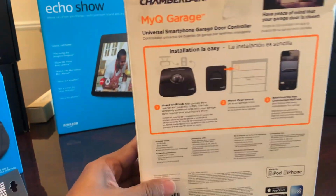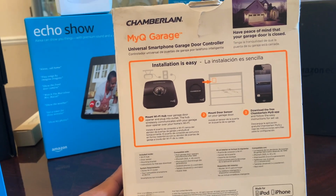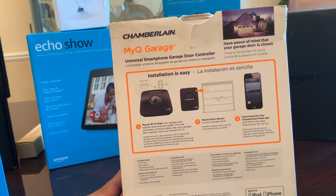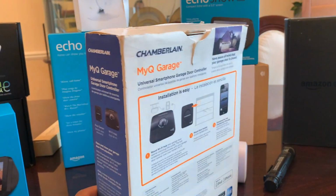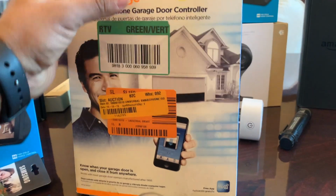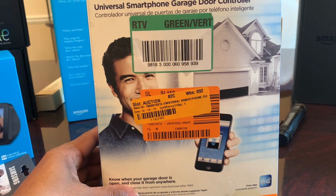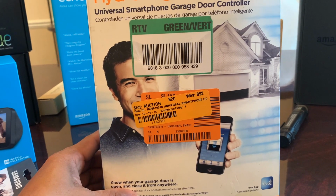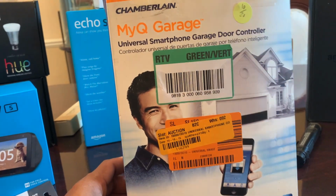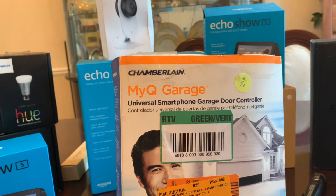I installed it myself at my home, and what it does is it will alert you whenever somebody's trying to break in or somebody's opening the garage, or if you want to schedule it to close a certain way. I believe you can also do that, or you can remotely open it for somebody or close it if you want. All of these good features for a really cheap price. So I highly recommend you buy the MyQ, Chamberlain's MyQ garage.